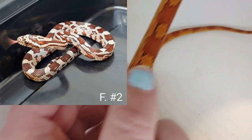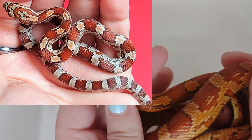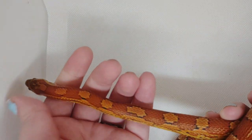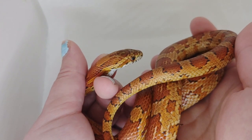All of her siblings have a Minecraft theme for their names, so her name is Wither, and part of the reason her name is Wither is because she's kind of a jerk, and so I thought, well, the Wither just seems to fit her. So this is Little Miss Wither, the classic corn snake from 2020.